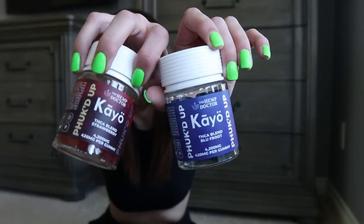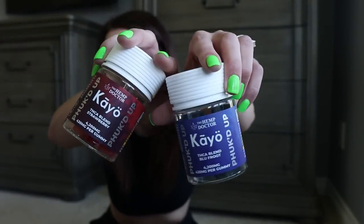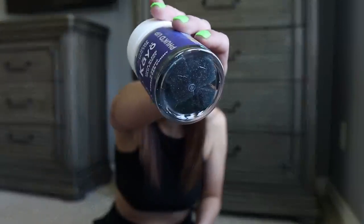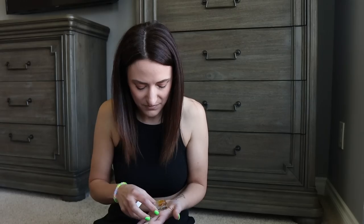A couple packs of their really high potency, like super high potency gummies. There's 420 milligrams per gummy, and they are like average sized gummies. Lemonhead OG, 2 grams. I don't think I've ever tried their stuff before. It is, oh shit, maybe I should do it this way.